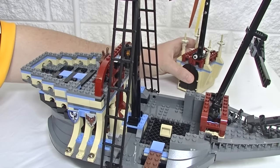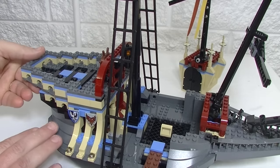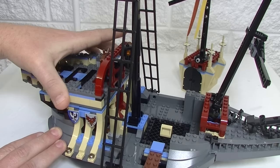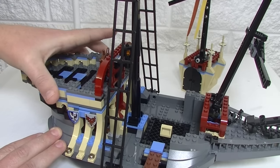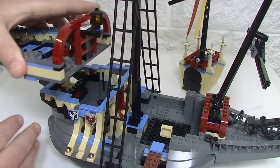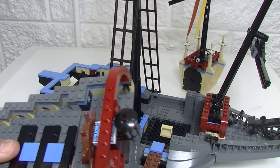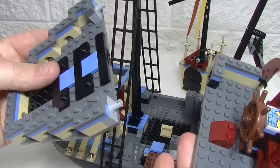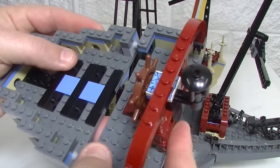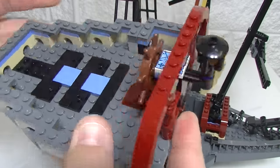Okay, I'll just put that back there for now. And then this section here, this whole bit here. So, you see that just moving a little bit there. Let's take that off. And the reason that just moves is because that section there is just held on by a couple of pins there. So, you can just clip that all back together. Like so.